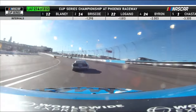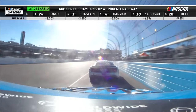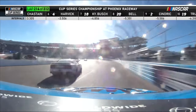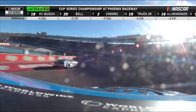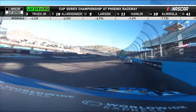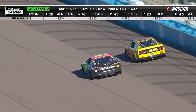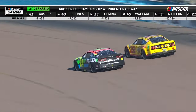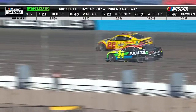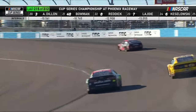Kevin Harvick's going to go around for that position. Harvick is due with a top 10 finish to set a new record. Yep, of most top 10 finishes at one racetrack in a row consecutively. He's tied with my dad, Richard Petty, for 18 top 10s in a row. And Jimmy Johnson's right there on that list, too. So you've got 7-time champions that are on the same list. He could break that record and make it 19 if he does it today.